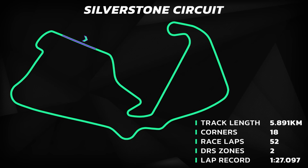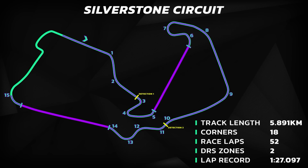There will be 2 DRS zones to help drivers get some overtaking done this weekend. The first runs between turns 5 and 6, that's down the Wellington Straight if you prefer, and the second is down the Hangar Straight between turns 14 and 15. Both zones, with them being so far apart, do obviously have their own detection points.